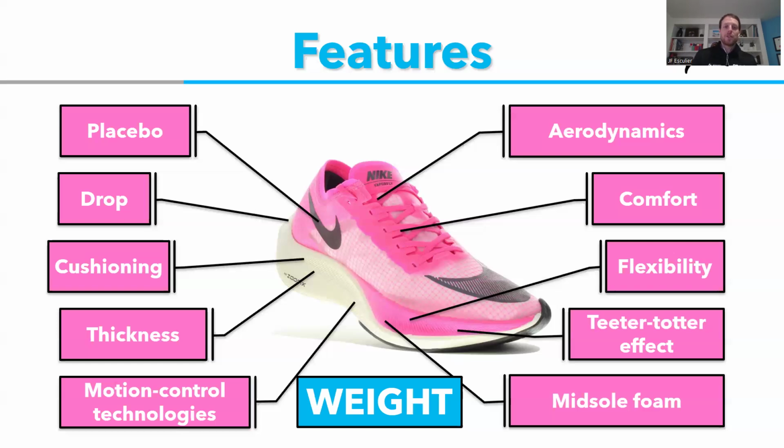And you'll see at the bottom of the slide, the weight is, I would say, the biggest one in there, probably the most important factor for performance. And that's what we'll explore first. What is the influence of the shoe weight on performance?